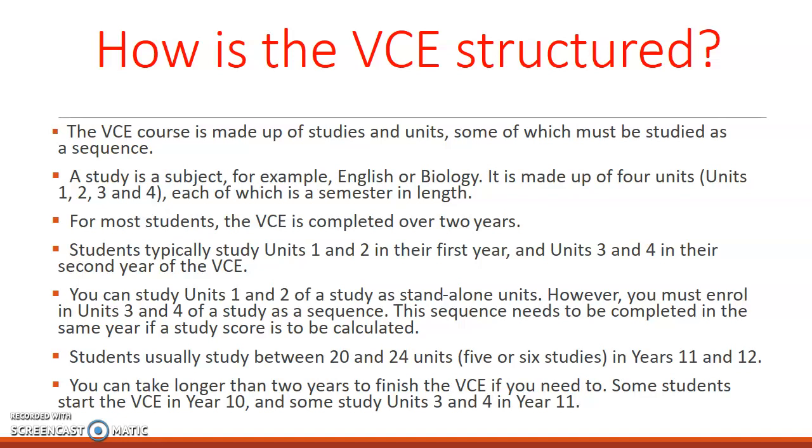However, you must enroll in units 3 and 4 of a study in a sequence, meaning that once you start a subject at unit 3 in year 12, you must continue with it to unit 4 in the second half of the year. This sequence needs to be completed in the same year of study for a score to be calculated. Students usually take or study between 20 to 24 units, which is 5 or 6 subjects across years 11 and 12.